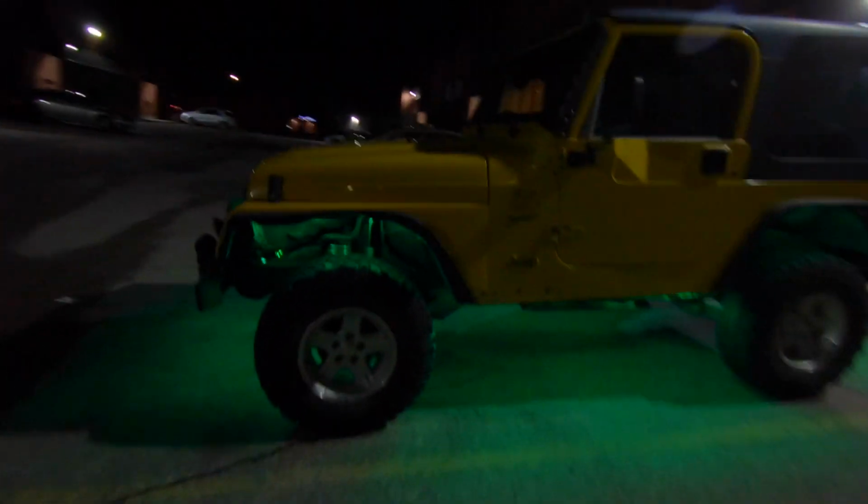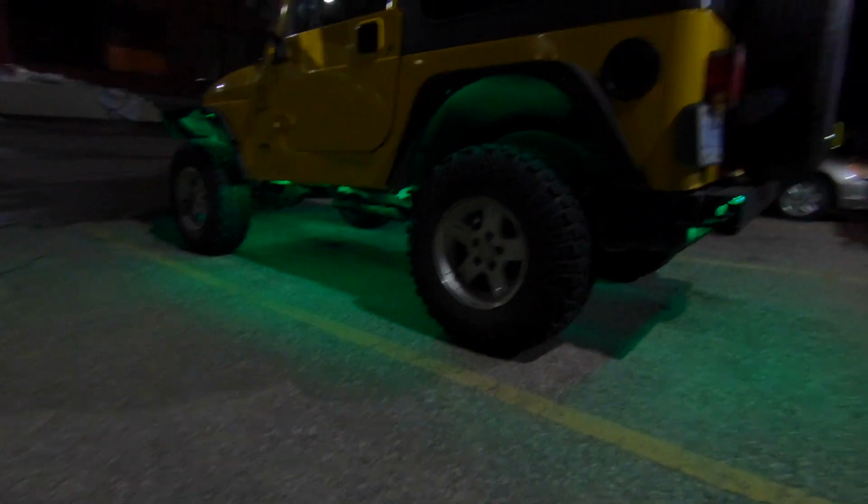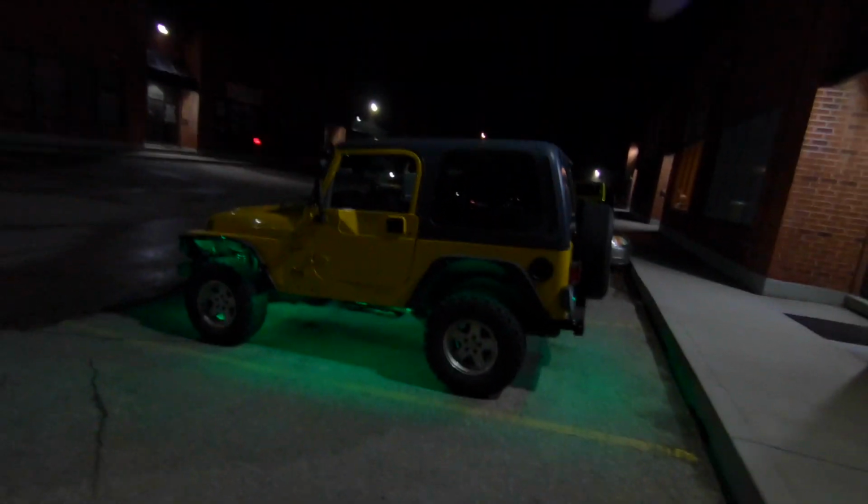Well, there you have it, guys. Lift is in, looking a lot better, and it is a little bit hard to tell, but it does look a lot taller in person. It'll look a lot better once I actually get my wheels and tires, but it's a bit windy out here, so let's head back and we'll do a quick overview of all the different parts and all the different things that we've done to it recently.